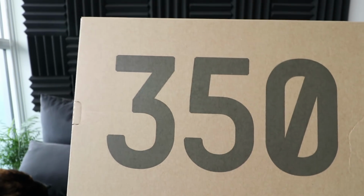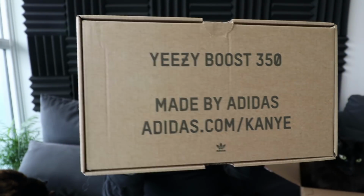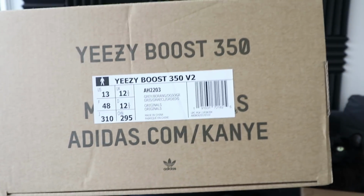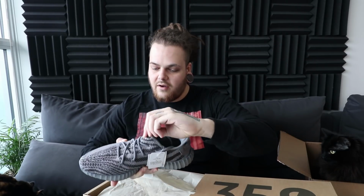So, 350 bucks. Yeezy Boost 350 on the back. adidas.com/Kanye. Made by Adidas. That box label again. I got a little paper peek. I'm just gonna scoot your little boat over, okay, Rogan? Okay, that is actually pretty clean. They made the gray seem really muted in all of the pictures, and I was hoping it had a bit more of an earth tone to it. And it is a pretty muted gray. Definitely more so than the actual Beluga.